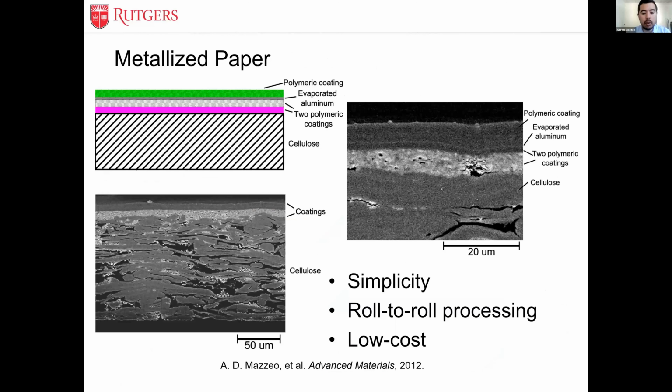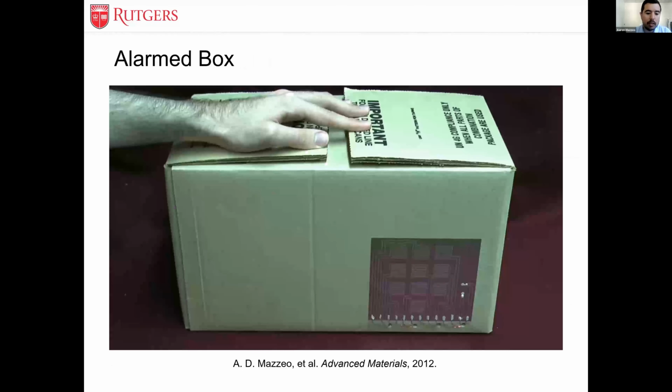Okay, and if you're interested in the type of metallized paper we use, I actually started using this material back when I was a postdoc. And using a conventional laser cutter to pattern it, we were able to make touch pads. And this is kind of an example of an alarm or a keypad for a box, if you like.